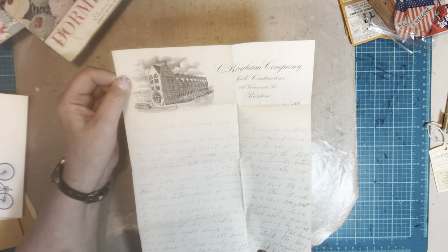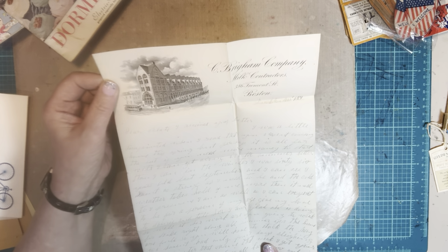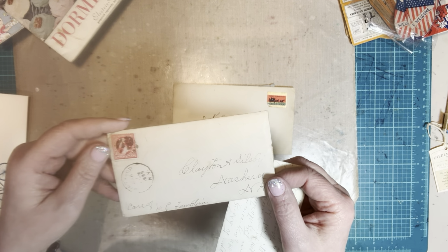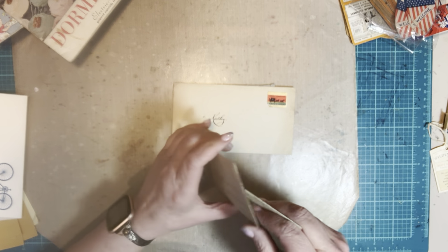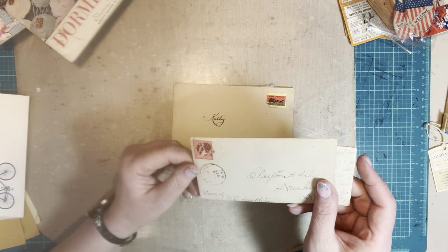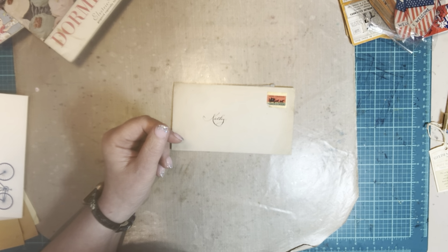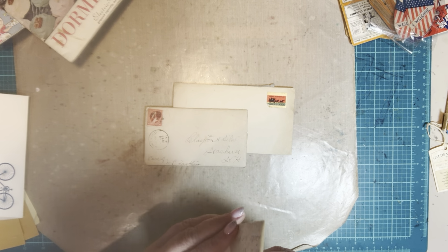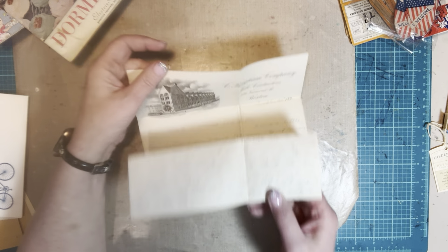It's on a letterhead. C. Brigham Company Milk Contractors in Boston. Put the stamp on the other side of the envelope from what we do now. 1899. Whoa. I think that's what it says. Yep, 1899.